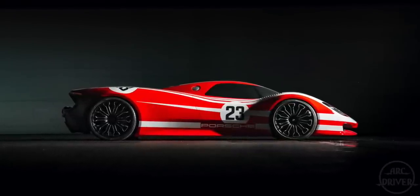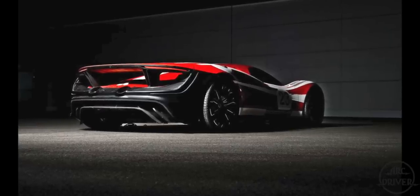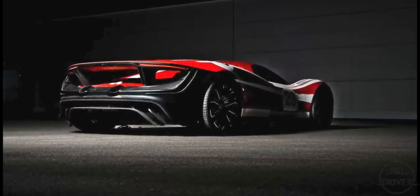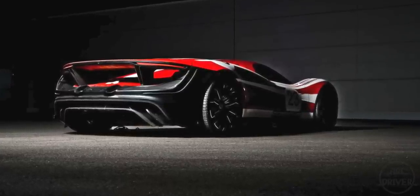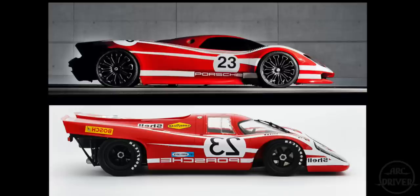The car was heavily inspired by the Porsche 917K and featured a carbon fiber monocoque chassis, carbon fiber body panels, a turbocharged 8-cylinder engine capable of producing 1,000 horsepower, and it was painted in the Salzburg livery of the very first Porsche to ever win Le Mans.